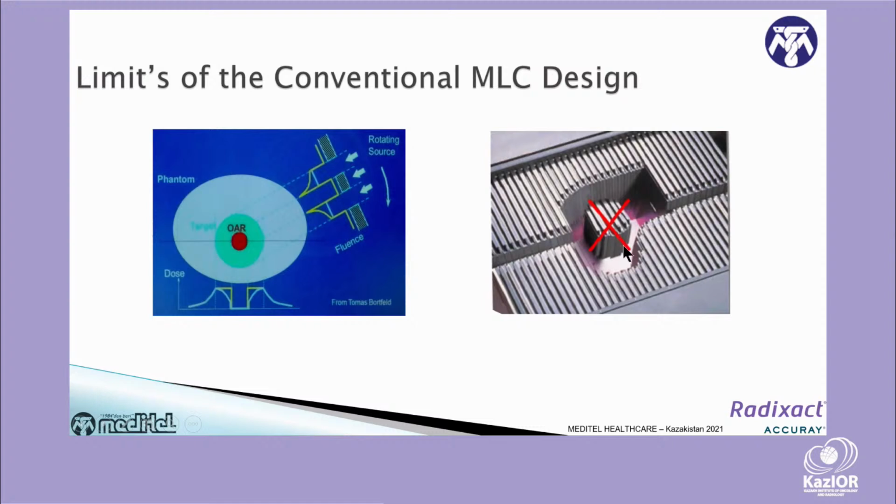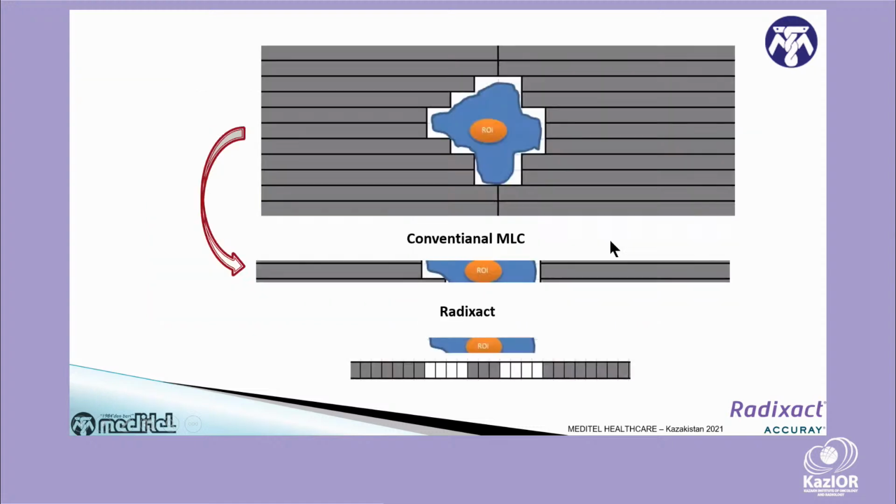This MLC has to go there and it has to block here as well. So this is something Radixact can do actually. How can it do this? I will show you right now. The blue is the PTV. The orange one is the organ we would like to protect, and it's inside the PTV, not on the surface.